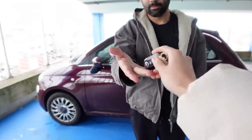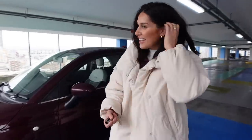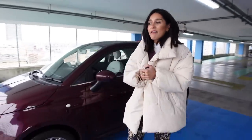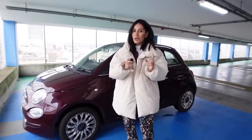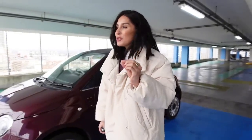Thank you. How cute are the keys, by the way? Ding. If you haven't already guessed it, it is the Fiat 500, and it is not the 2020 plate. It is 2019. I didn't want to spend too much on this car, even though it's one I've wanted since I was literally 20, actually since I got my license at 17.